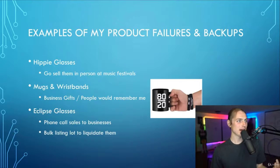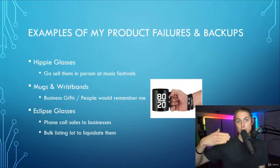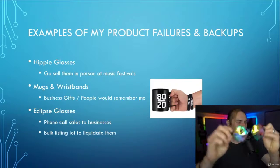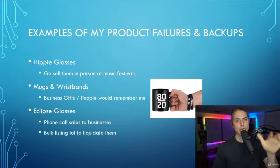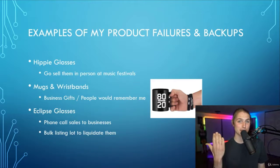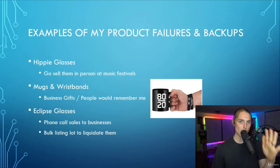So I guess examples of that. Some of my first products were failures that I did private label, but I always had a backup plan. So I had these hippie glasses. I got them for about $2.50 each shipped. So I knew that I could go and sell these in person at music festivals, probably $10 a piece, but I could get them out at $5 a piece, fire sale, and I could get all of my money back. Now, I never did that because I ended up in a fortunate circumstance where it's just not worth my time and I don't want to do hand-to-hand sales, but I knew I could get my money back.